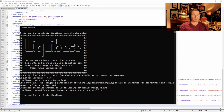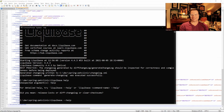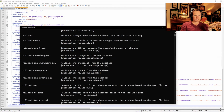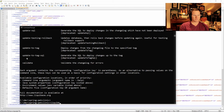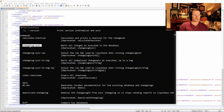And so if we go here and do liquibase help, we'll see all the neat stuff that Liquibase can do, as long as I preface it with dash dash. And so we'll get a listing of all the functionality that we have here. And if we scroll up, we'll see that we have generate-changelog. All right, cool. Oh, I'm sorry. We were doing changelog sync. My apologies. We've already done generate-changelog. So we'll do changelog sync. There's a lot of options here, but we just want changelog sync.